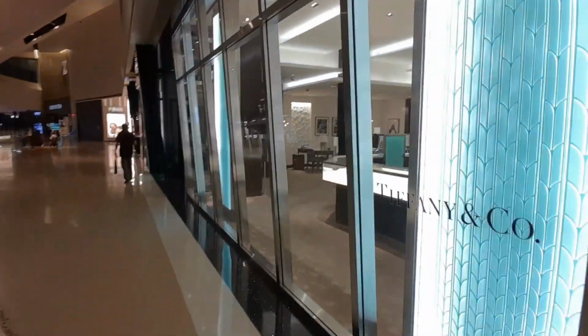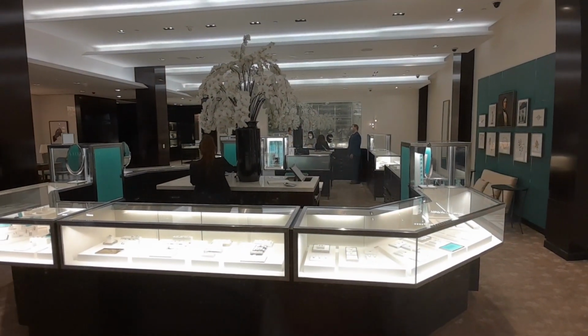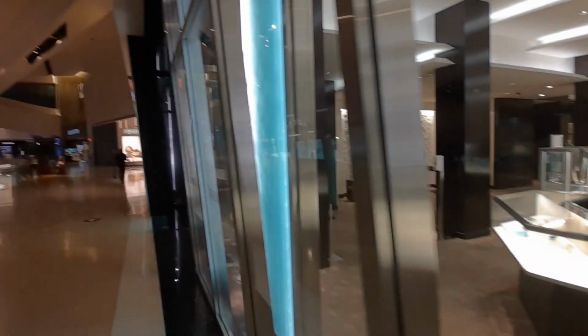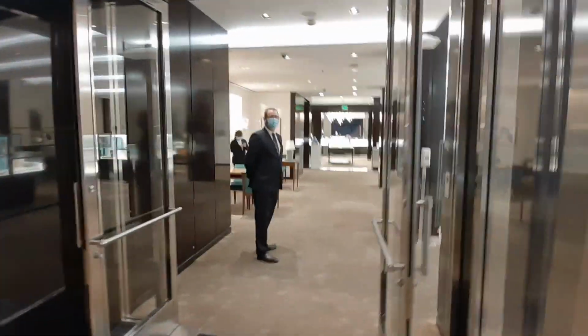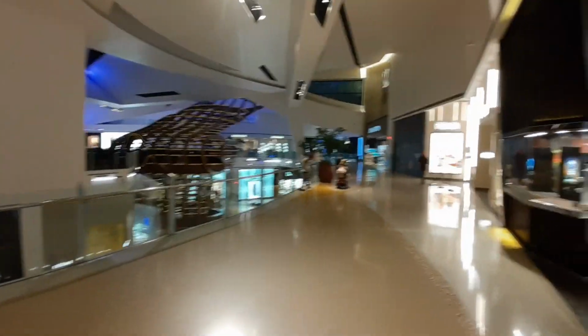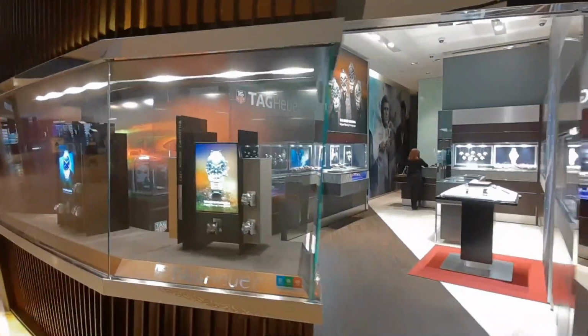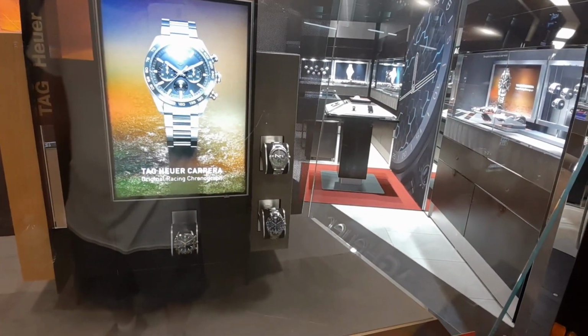And continuing on, here's a Tiffany's jeweler store. And it looks like they actually have people shopping in there. Some of these stores have more employees than customers, but looks like the Tiffany's has some customers today. And the next store is a Tag Heuer. What does Tag Heuer sell? Looks like watches and jewelry.